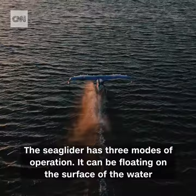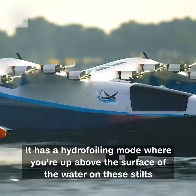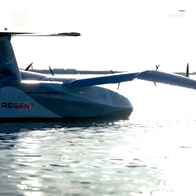The Seaglider has three modes of operation. It can be floating on the surface of the water, driving around in the inner harbor areas. It has a hydrofoiling mode where you're up above the surface of the water on these stilts, so the passengers and the vehicle are insulated from any waves. The last mode is the fly mode.